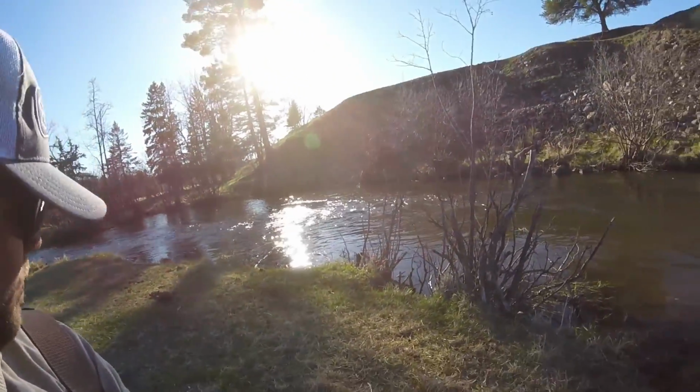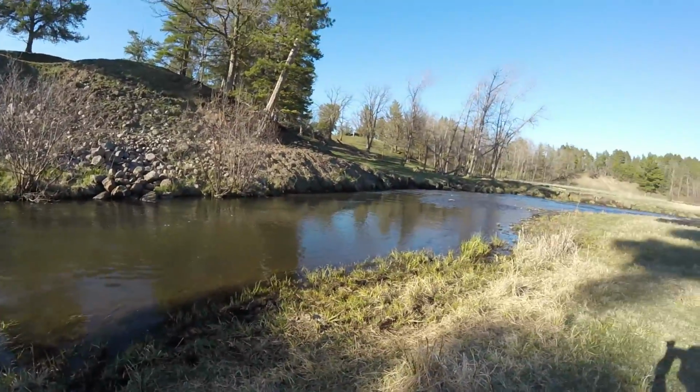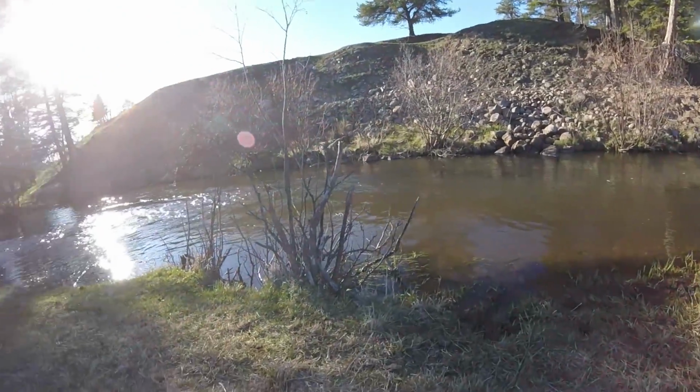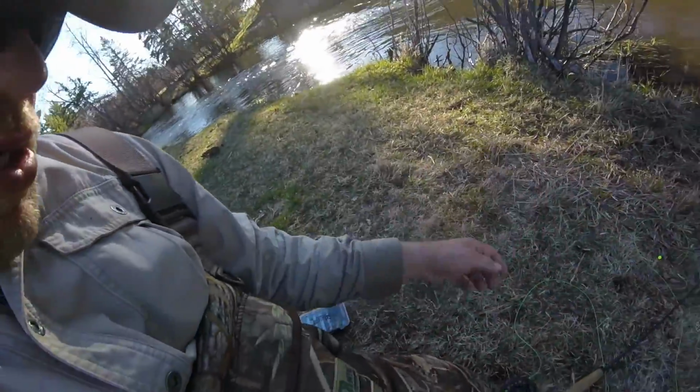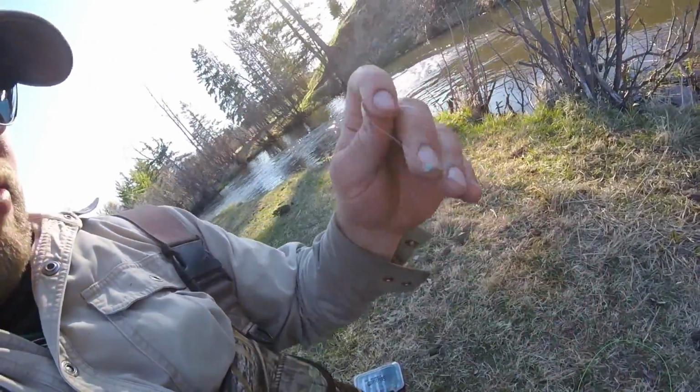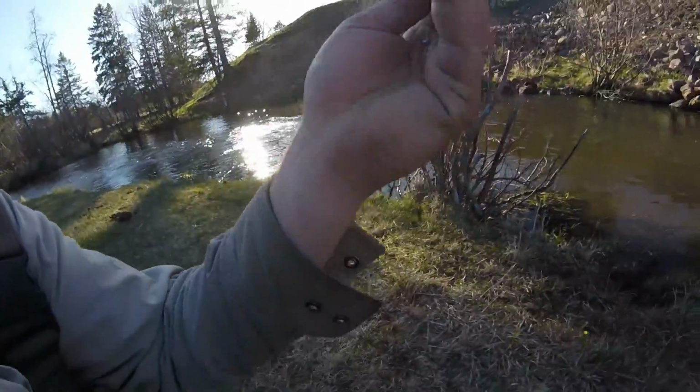We just switched over to a little scud. We've got some fish in this pool and they're surfacing, kind of doing their thing. We had a 16 pheasant tail on and it just wasn't quite doing it, so we switched to this little scud. See if I can show you that here.